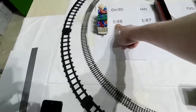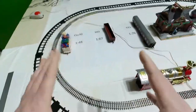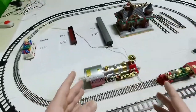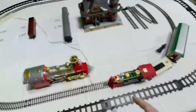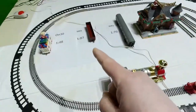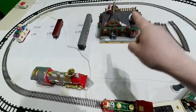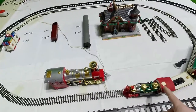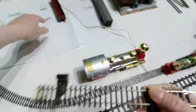It is the original dimension divided by 48. And in the US, O scale is 1/48. In Europe, it can be 1/43 or 43.5, and the same in Japan and the East. There are different ways. But what is important is that with ON30 scale, a train having a scale of 1/48, the same scale that Christmas buildings from Lemax have, those kinds of trains having this scale can roll on HO train tracks. HO train tracks, as you can see there, let me just bring them together. HO there, sorry.